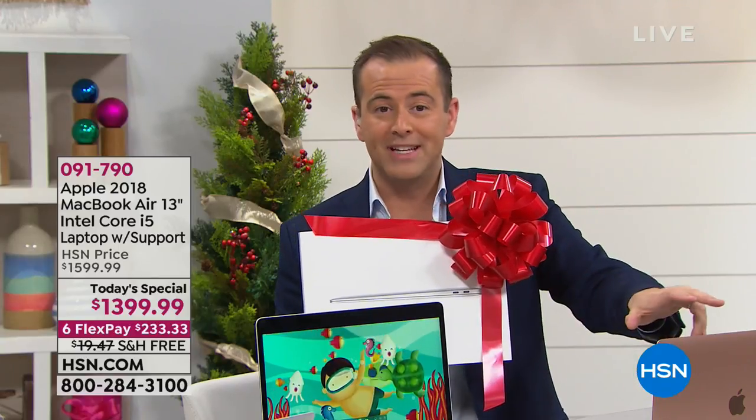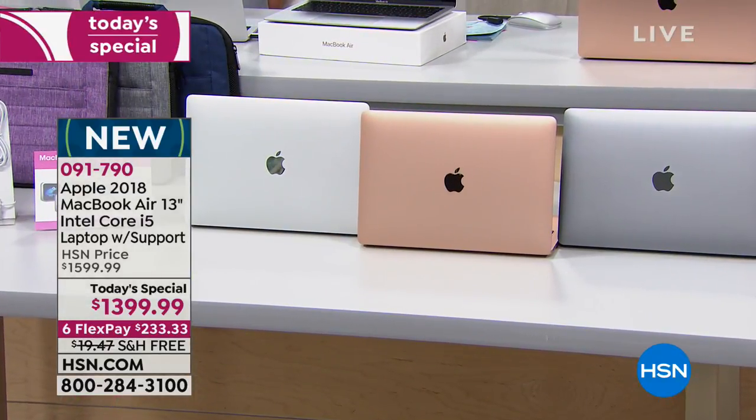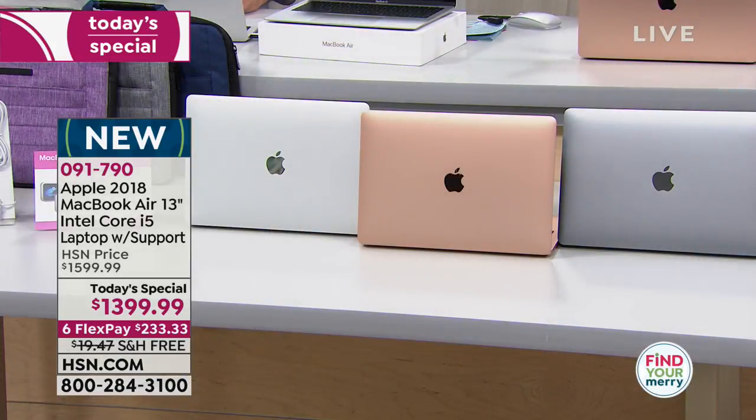I want to show you the three colors again that are available. We have space gray on this end, so that's that darker color. The space gray is just beautiful, very sleek, very cool, cutting edge. Gold is gold is gold. If you want the gold, maybe you have a gold phone and you want it to match with it. The one that will sell out the fastest today is silver.